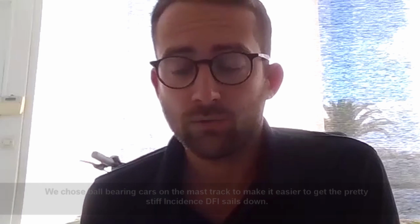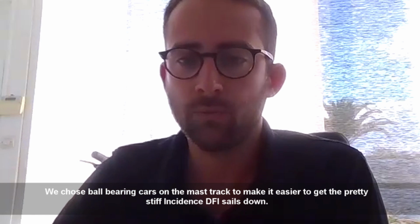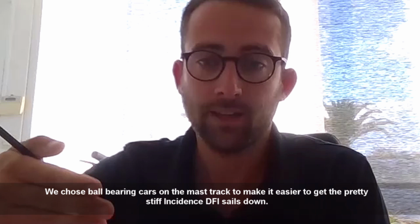And the only reason I know why Mark wants to have it is because he wants to be able to reef downwind. Is it going to be a real problem to reef downwind or not? Well, you're going to have ball roller cars on the mainsail track, so it's going to be very easy to pull the mainsail down. Furthermore, there's also a downhaul line included in the sail to put it down more easily in case it's a bit harder to bring down.